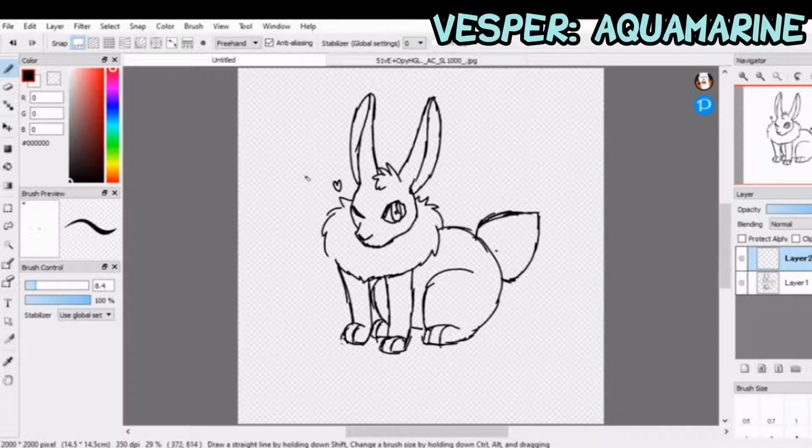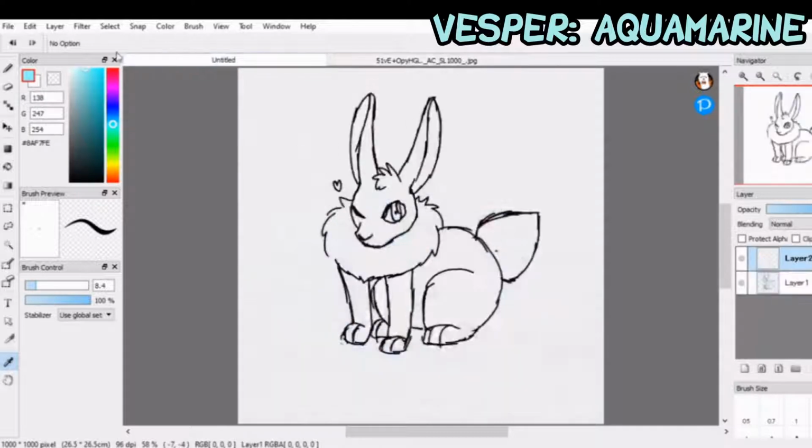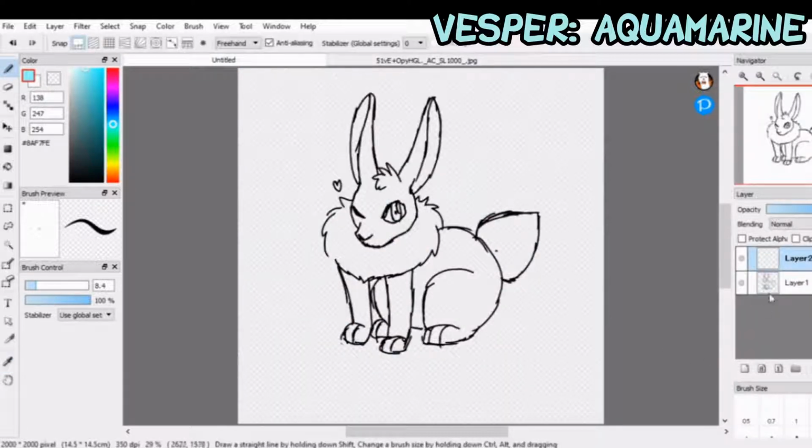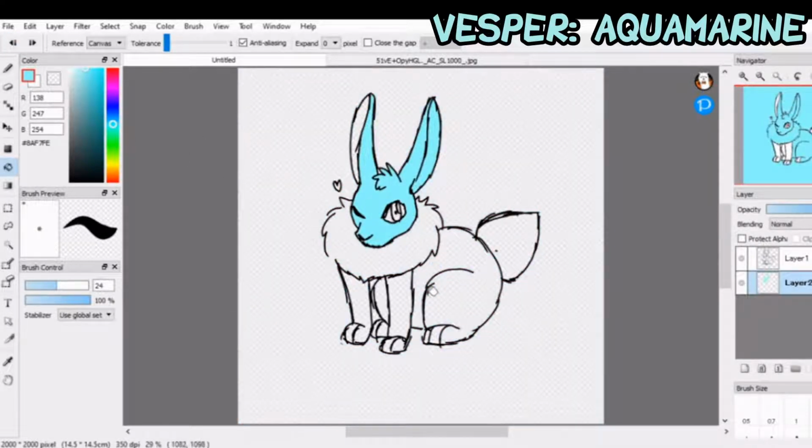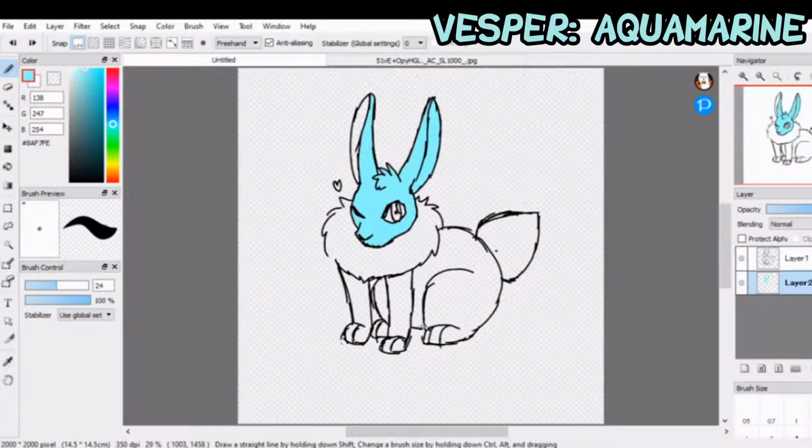Okay. So now the colors. I think I have a vision. Why are all my characters blue? It's my brand. Oh. There's too many gaps. Yeah, I'll just color it in, fine. Everything's fine.